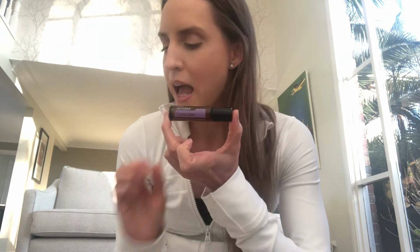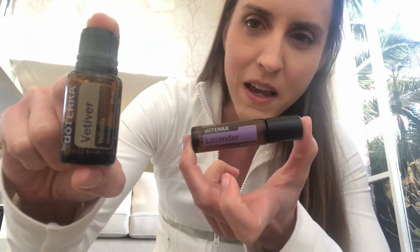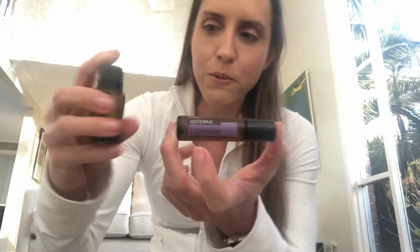Now, as well as putting the lavender on my wrists, I also will put another oil on my wrist, which is actually called vetiver. So that's that one there. This one, I will just take the lid off and simply drop 2 drops onto my wrist and then roll them together. And the lavender, obviously, in the little roll bottle just over the top.